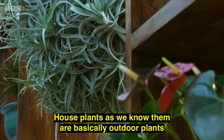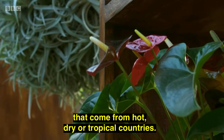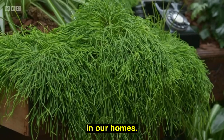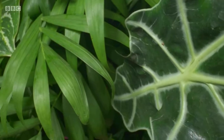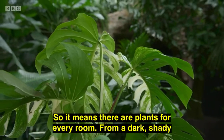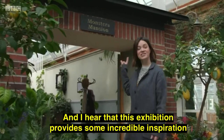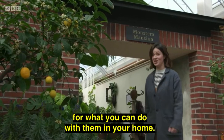Houseplants, as we know them, are basically outdoor plants that come from hot, dry, or tropical countries. They couldn't cope out in a wintry UK garden, but they can thrive in our homes. There's lots to choose from, so it means there are plants for every room, from a dark, shady hallway to a bright, airy kitchen. And I hear that this exhibition provides some incredible inspiration for what you can do with them in your home.